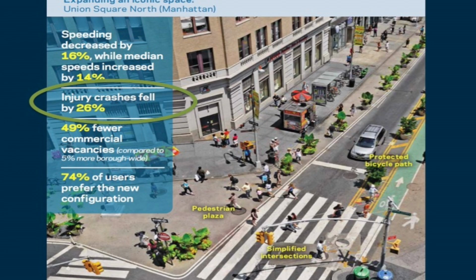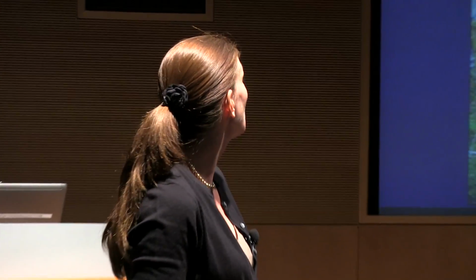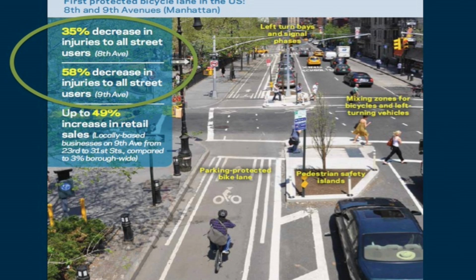In this instance, Union Square North in Manhattan, injury crashes fell by 26%, while retail is booming. And the same on 8th and 9th Avenues in Manhattan, where there were 35 to 58% reductions in injuries, again while retail is becoming much more attractive, because it becomes a more vibrant location.